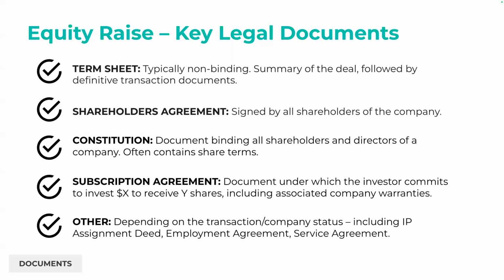Mel's asked, some investors have mentioned an investment memorandum. Is this the same as a term sheet? No, it's a little different. The IM is more synonymous with a pitch deck. So a pitch deck is not really a legal document. It's a document people will be familiar with that sets out your business, your plan, your strategy. An IM is like a long form version of your pitch deck.